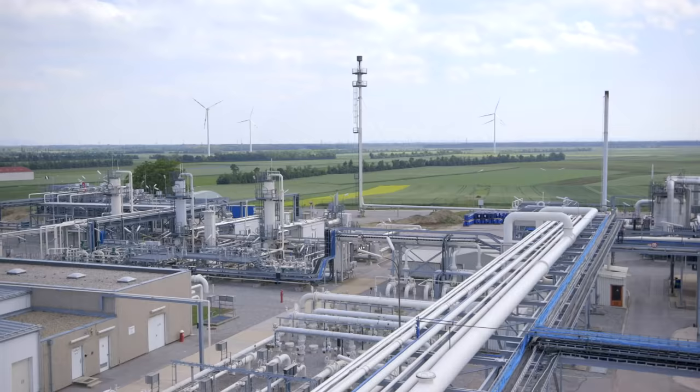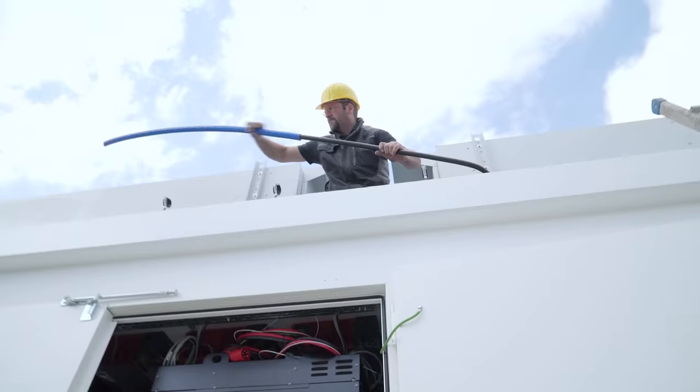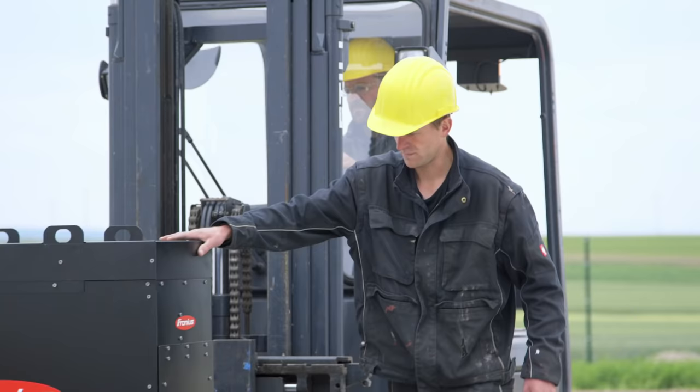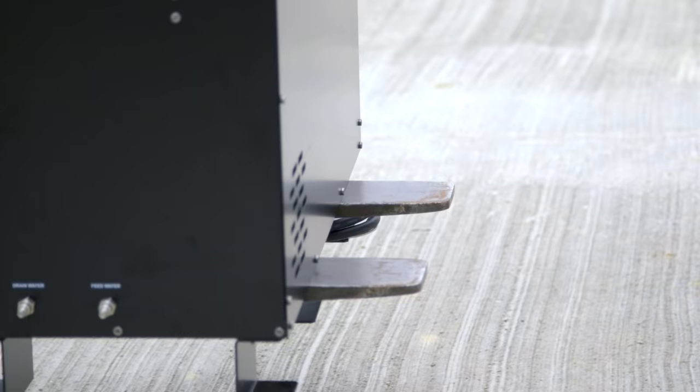A trailblazing test plant has now started up near Vienna. Here, the researchers are getting the environmentally sound technology ready for clients, as Wind2 Hydrogen promises an affordable, green source of energy for everyone.